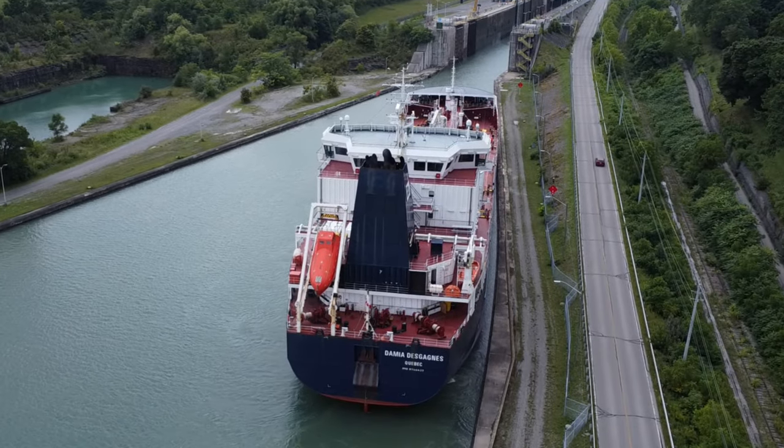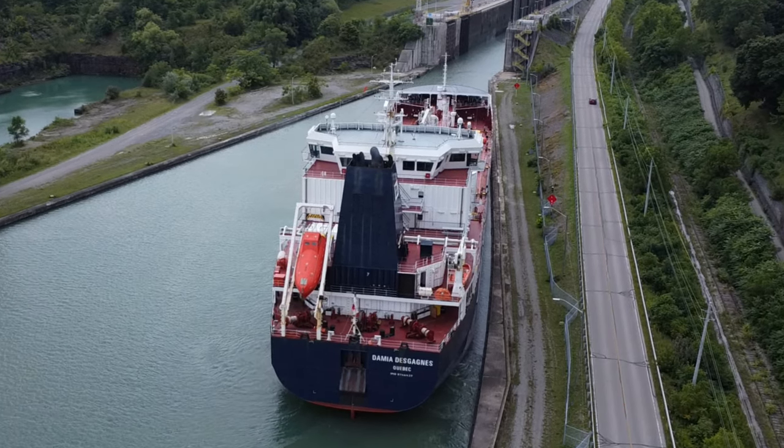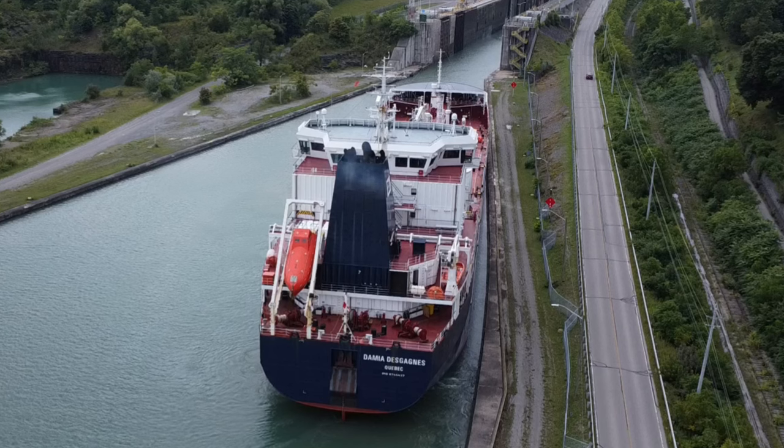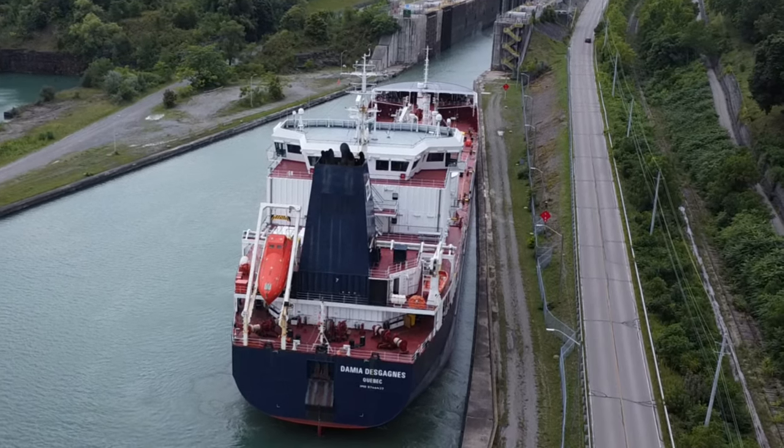It's just pushing its starboard side onto the wall and slowly edging its way into the lock. It's very cool actually hearing that sound of the grinding it's making.